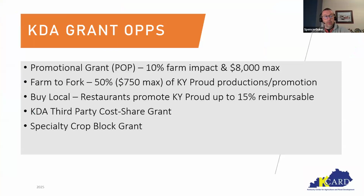Okay. I'm going to move on to the next one here, which is a grant opportunity that they have. So probably one of the biggest things here, really all of these, the top four are what we get a lot of interest in. Really the top three. I don't know as much about the bottom two as I do the others, but with the first one, the promotional grant, its acronym for that one is the POP grant. So if you are looking for ways to market your farm and the products that you offer to your customers, that's how you do it.